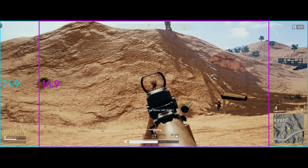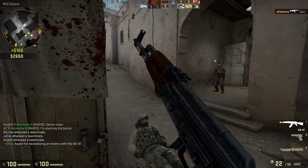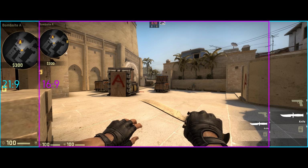Alright, what about everyone's favorite competitive game, CSGO? Well, here I was surprised to see perfect support. There's no vertical crop at all when extending the frame outwards, and there is a ton more horizontal gain, where we can now see enemies that would be hiding behind the blocks here on the left and on the staircase here on the right, all in a single frame.